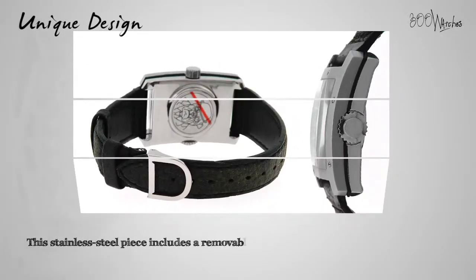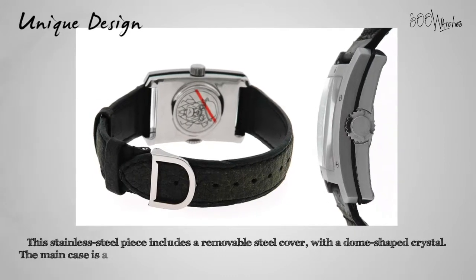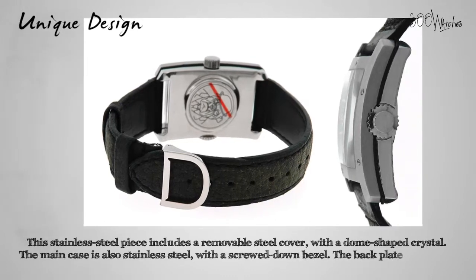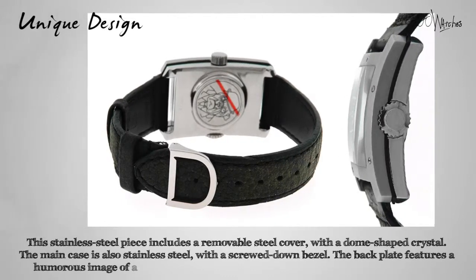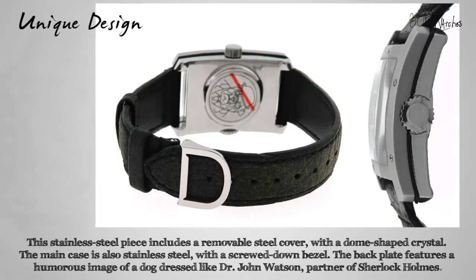This stainless steel piece includes a removable steel cover with a dome-shaped crystal. The main case is also stainless steel with a screwed-down bezel. The backplate features a humorous image of a dog dressed like Dr. John Watson, partner of Sherlock Holmes, while the black leather strap uses a stainless steel deployment clasp and will fit a wrist up to 8 inches, keeping this fierce fighter firm to the wrist.